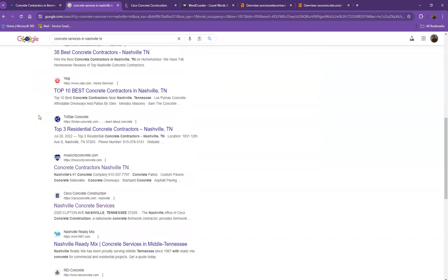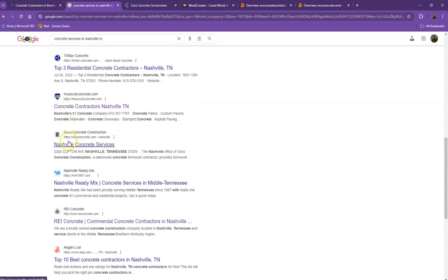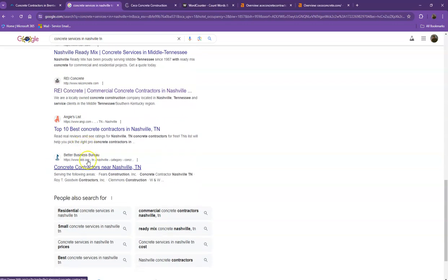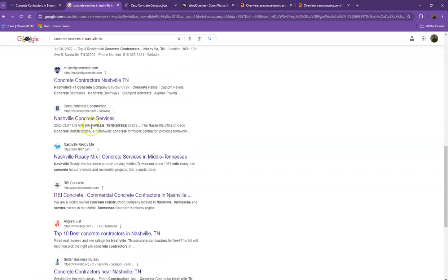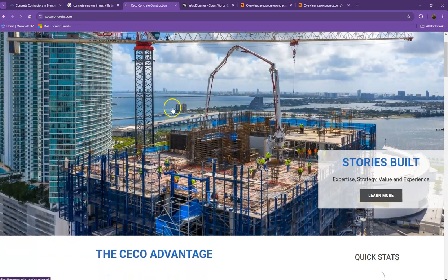Moving on to the next part, these are what we call the organic searches. These are all the websites that rank higher without people paying for any ads, just because they're doing certain things. And that's exactly what we're going to talk about and analyze. So we pulled up one of the top ranking websites. Let's see what they have differently.